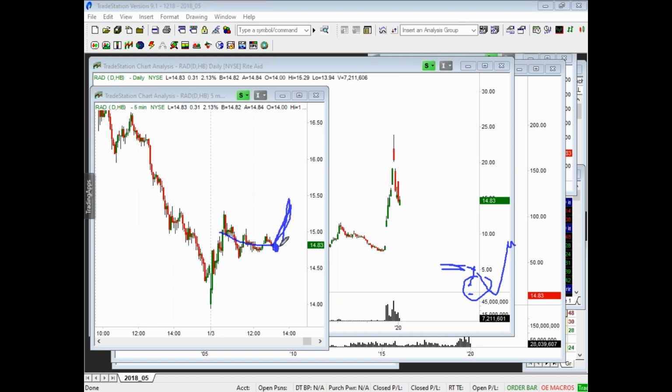It's at that do or die point. So you've got your two-wave down, you've got your two-wave correction. So it's kind of at that do or die point where this could go and come back up. But trying to sustain the move is going to be where it's going to run into trouble.